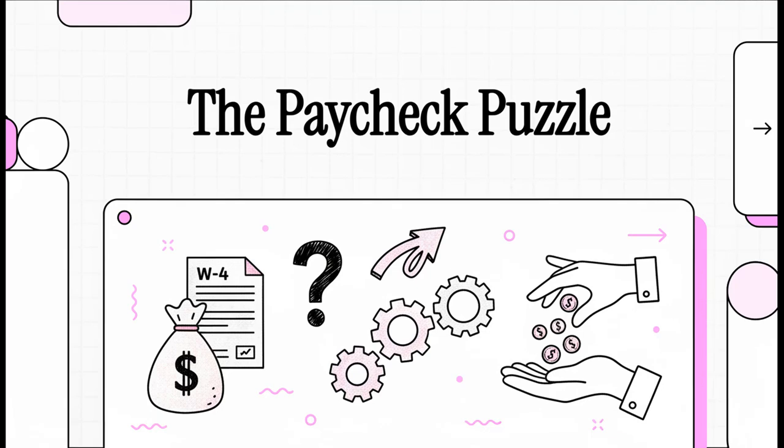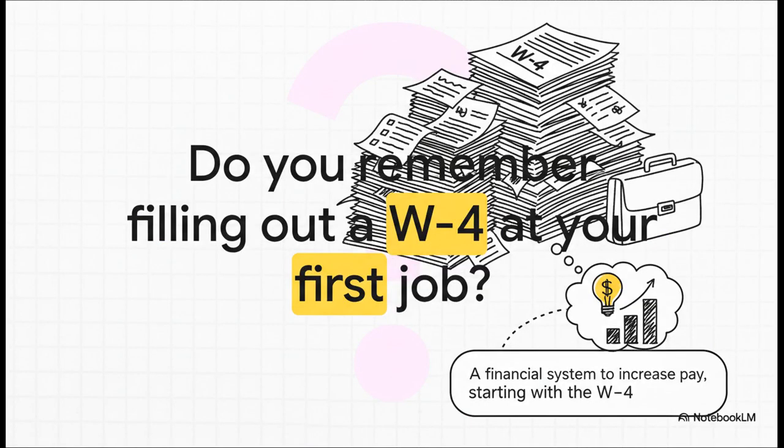Let's talk about your paycheck. What if I told you there's a single, super common form that most of us totally forget about, and it could be costing you real money every single month? Well, today we're going to break down how to find that money and put it right back where it belongs, in your pocket.